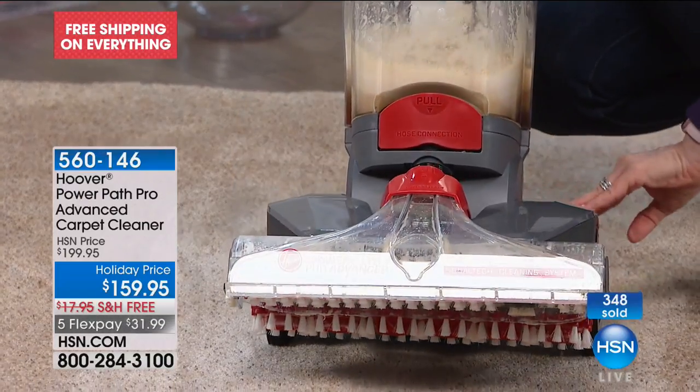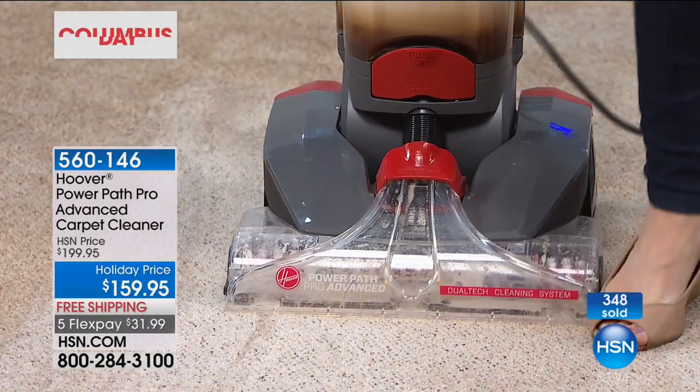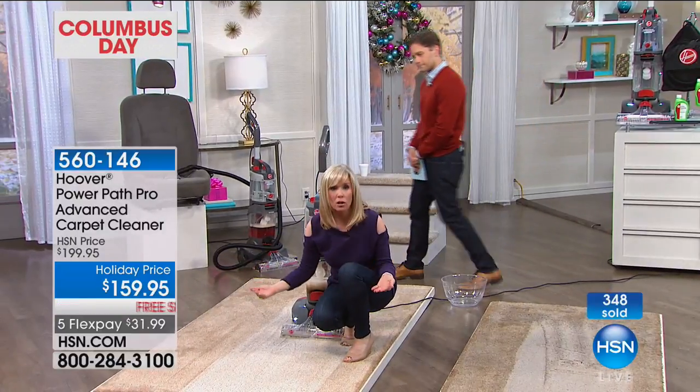Look how fast those are going. And then I want you to look up close with this carpet because, you know, when your carpets get dingy, you forget what color they are. Right.